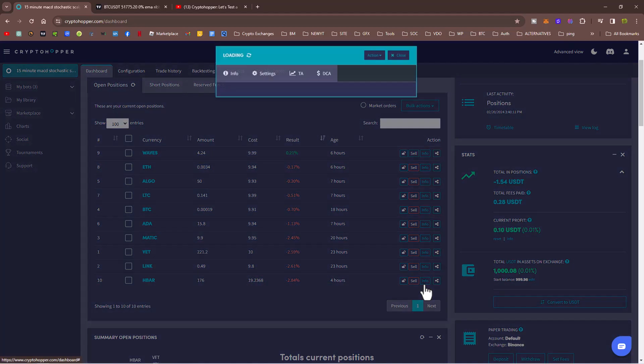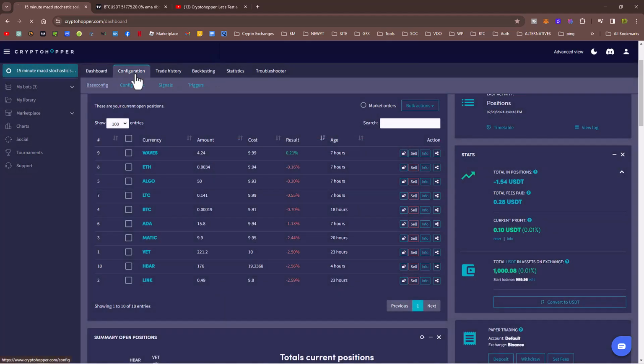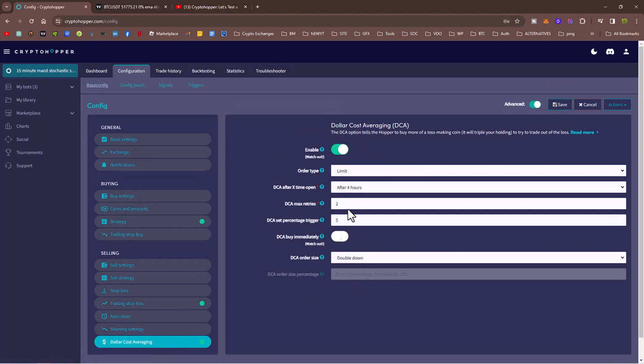And if you look in the settings on here, it shows you the DCA level after 4 hours, double down, which buys the same amount again. Alright, and it's already done one DCA count there, look. And we're going to allow it just 2 DCAs. Yeah, and any DCAs to be done after that, we can do manually, minus 10% or something like that.